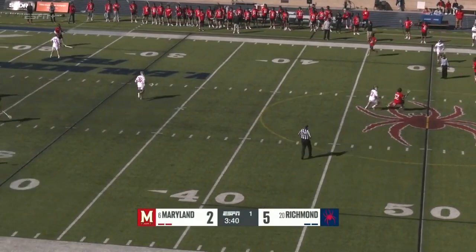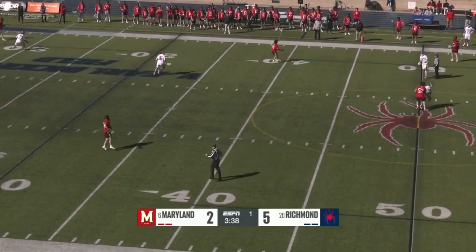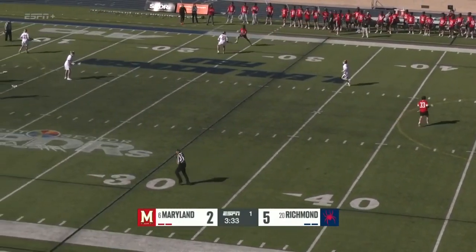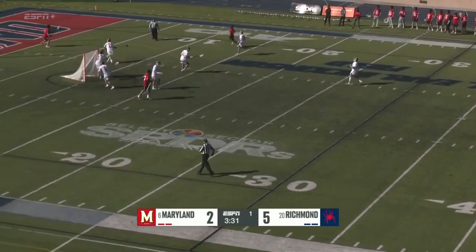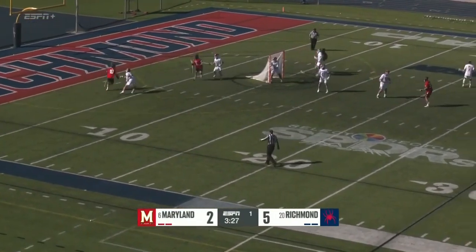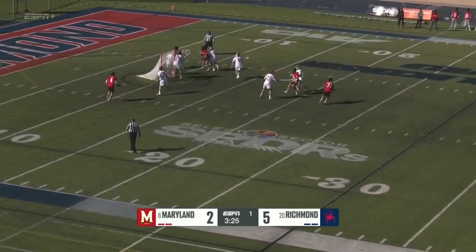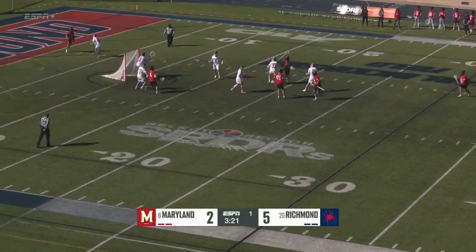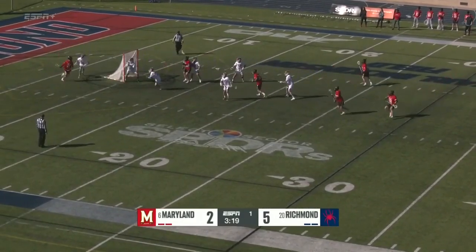And that was Canfield, a little late to rotate over to get there, and he got there, but you can't give Young much room at all to shoot. So, Maryland has possession here off the Weirman win. Weirman coming in with 637 career face-off wins. I think he's just about 12 off of the Maryland record, is it?